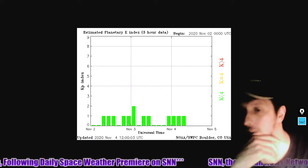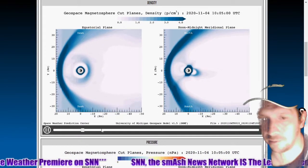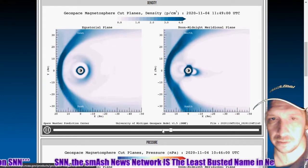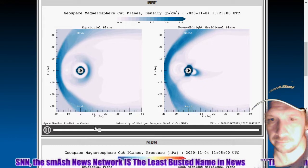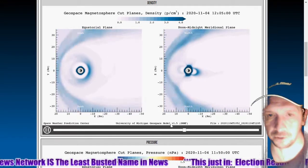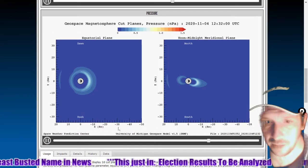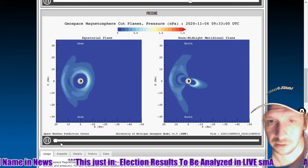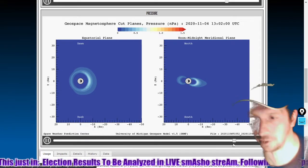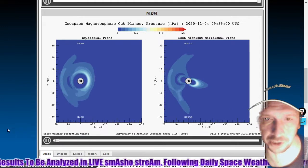The Kp index has been pegged at 1 for the past 12 hours. Next, the magnetosphere movies. Here is the density. You can see a very low density magnetosphere. That would be 4 hours of data, by the way, folks. And I'm just doing this to speed up the stream a little bit. Here is the magnetohydrodynamic pressure. You see that little increase, and then it drops back down again. Very weak magnetosphere right now, at least in terms of solar protonic induction.